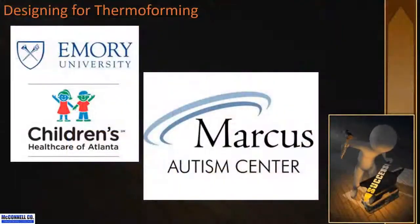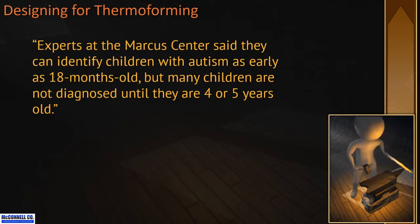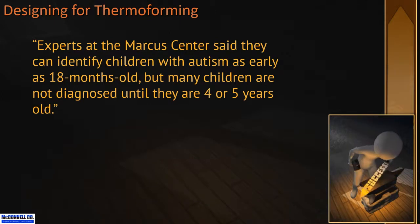The Marcus Autism Center is in Atlanta, Georgia. The Marcus Autism Center is expert in early detection in children. They said they can now identify children with autism as early as 18 months old, but many children, unfortunately, are not diagnosed until they're 4 or 5 years old.